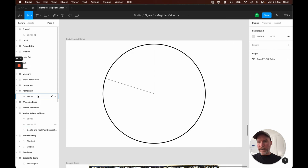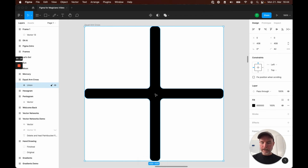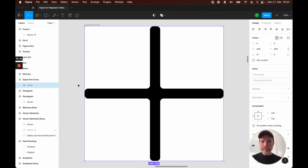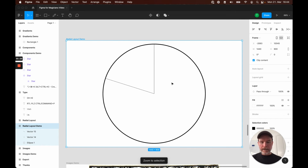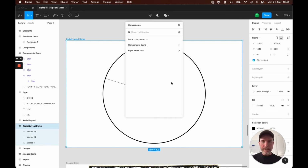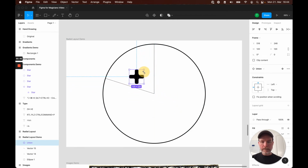So if I go back to, let's say, my equal arm cross here, and I grab this thing, and let's make it a component. And then I'm going to go back to my radial layout, and I'm going to hit Shift-I to bring up the component list, and I can grab my equal arm cross, and I'm going to use the scale tool to scale it down a little bit. And then I can place this relative to my little guide points. And then I can use the arrow keys to line things up, et cetera.